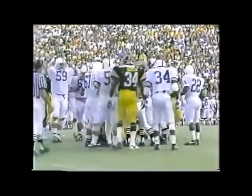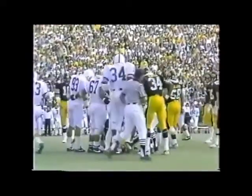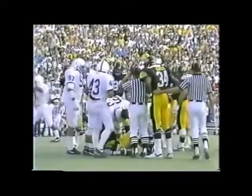Motion. Here's a pitch wide. And it's going to be close. Hartman may have been stopped short. They gave him to where his knee hit. And it all depends on the spot. Well, they marked it forward, George. They marked it forward. Now, Ray Isom is saying that Penn State held him.